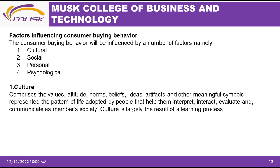Number one, it comprises values, attitudes, norms, beliefs, ideas, artifacts, and other meaningful symbols representing the pattern of life adopted by people that help them interpret, interact, evaluate, and communicate as members of the society. Culture is largely the result of a learning process.